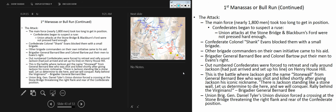Confederate Colonel Shank Evans blocks the flank movement with a small brigade, and other brigades come to aid Shank, but they're pushed back to Henry House Hill. This is going to be the Confederate high ground held on that day, Henry House Hill. Bernard Bee, in the morning portion of the battle, will want to rally his Louisiana troops behind the Virginians who've taken up the defensive position on Henry House Hill, and he will say, look there, there's Jackson standing like a stone wall, rally behind the Virginians.